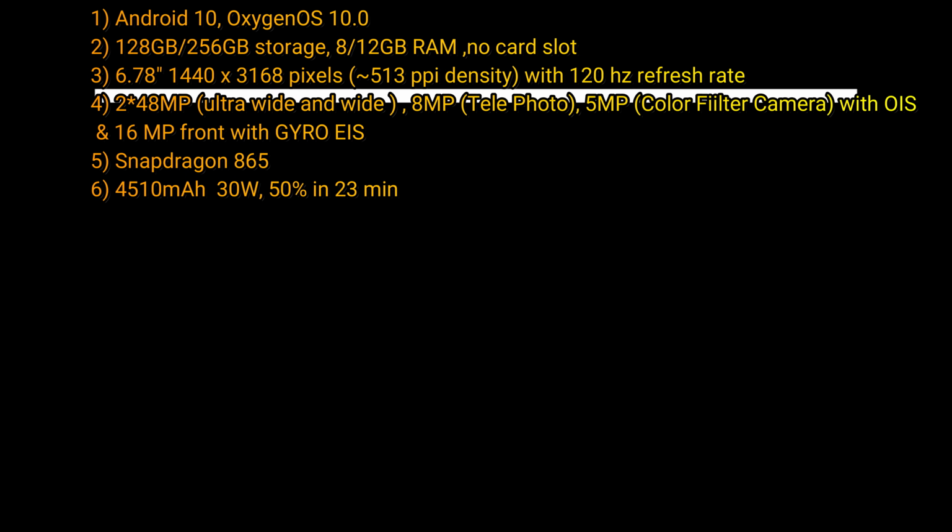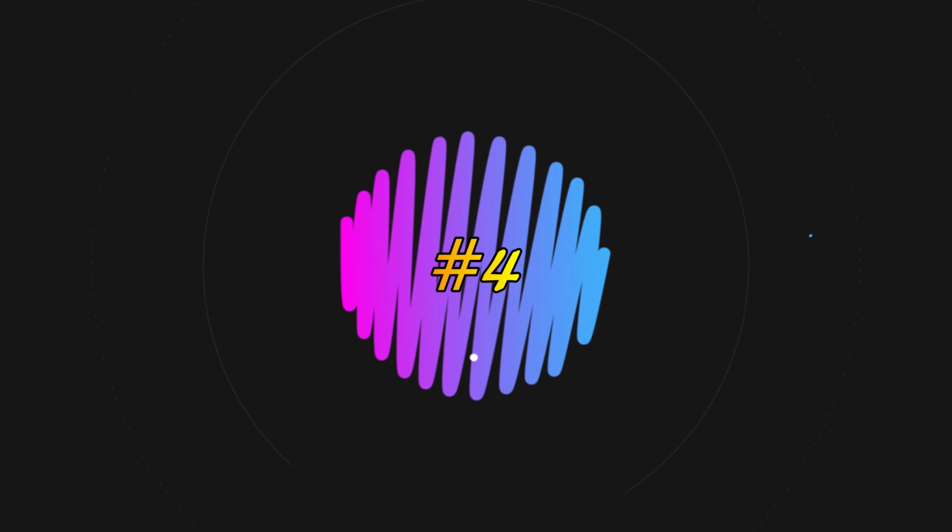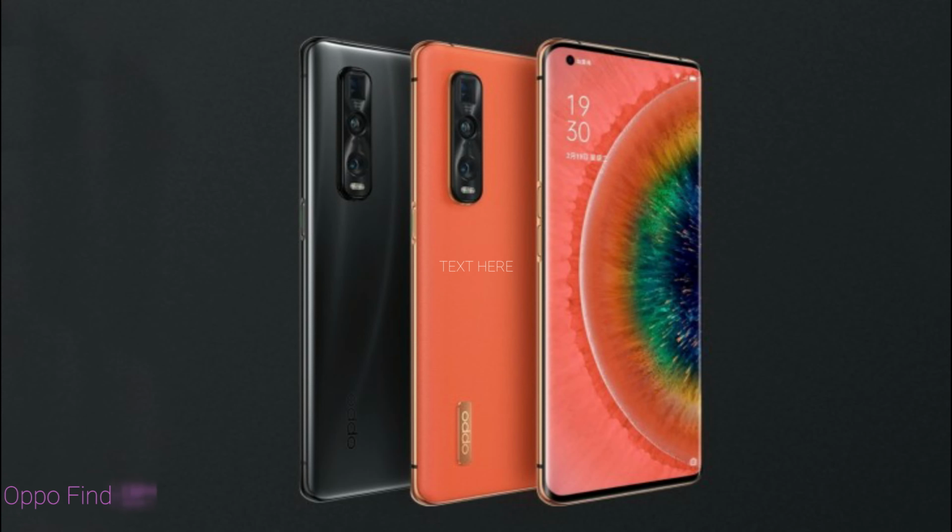It comes with Qualcomm Snapdragon 865 processor, which is one of the latest and faster performing processors by Qualcomm. On number 4, we have Oppo Find X2 Pro 5G. That is also one of the top end variants by Oppo. Let's see what comes out of the box.